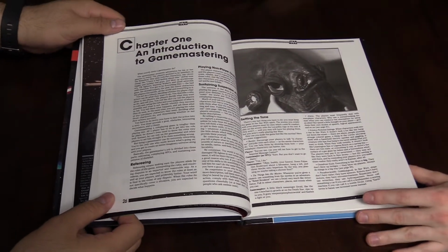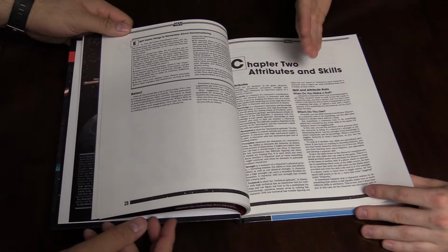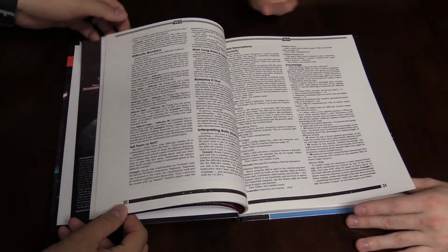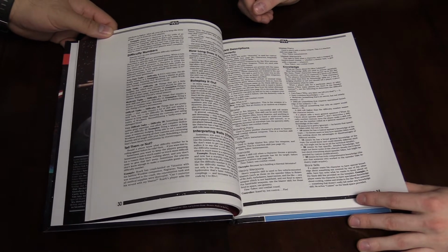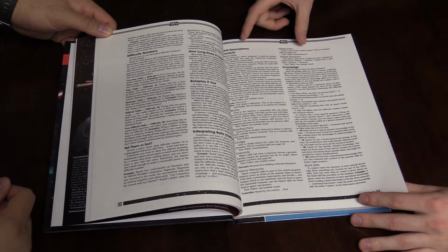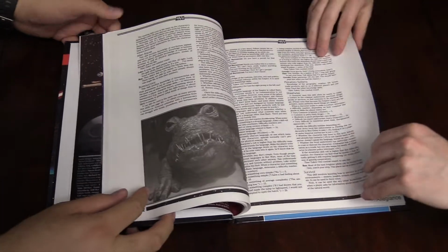Chapter 1, introduction to game mastering. Again, if you've played that, it's a more in-depth dive into the rules now. Yeah, attributes and skills. Exactly. It's more in-depth for the rules, stuff that players don't need to know. They could know if they wanted to, but this is where the GM kind of fudges stuff to make the game work. Yeah. But it gives you how things are supposed to work, and then you go from there. Yeah. It goes over the skills, which are helpful, and attributes, how long things take, stuff like that.